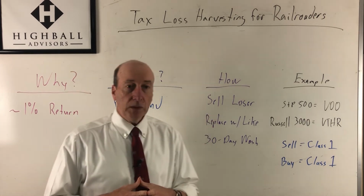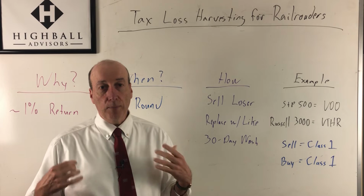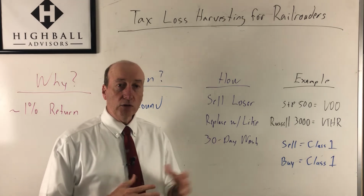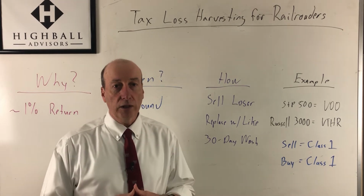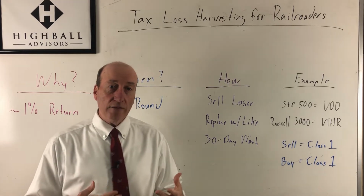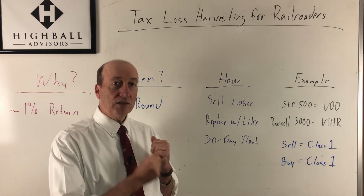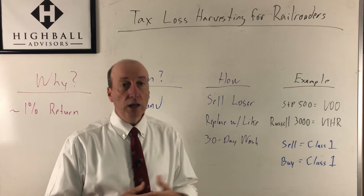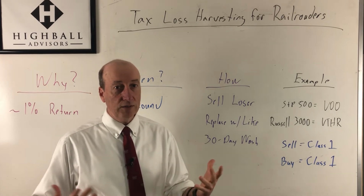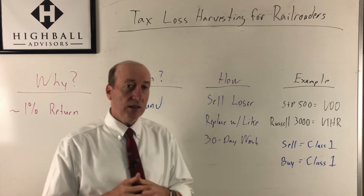So how do we do it? You have an asset in your portfolio, a security. You sell the loser, and you replace the loser with something that is like the instrument that you just sold. Not exactly the same, because you're going to have IRS issues. They're not going to allow that. So you cannot sell the Vanguard S&P 500 and replace it with the BlackRock S&P 500 fund, just to give you an example. Just because you switch funds, it's still the same asset. They're tracking the same index.